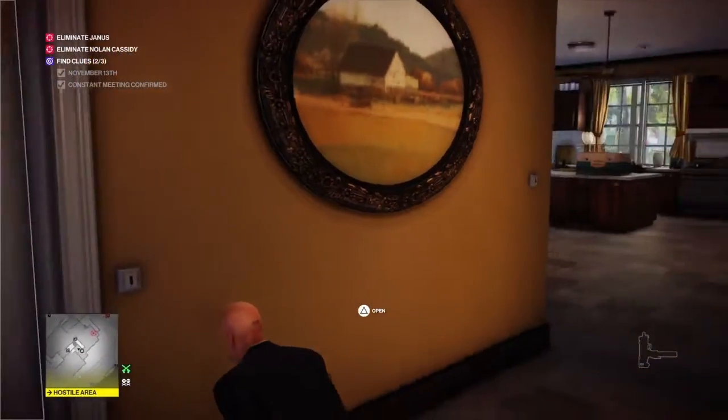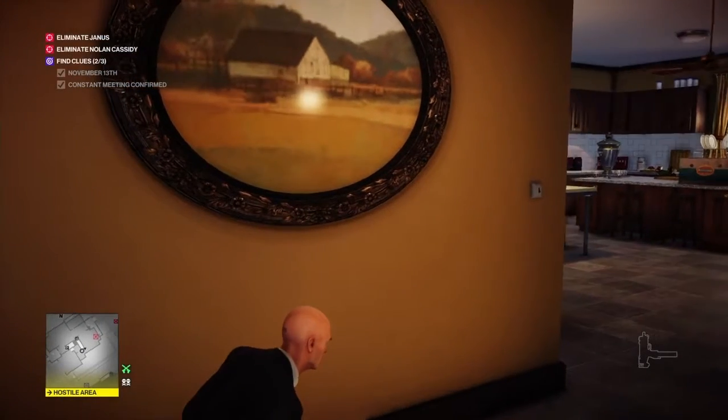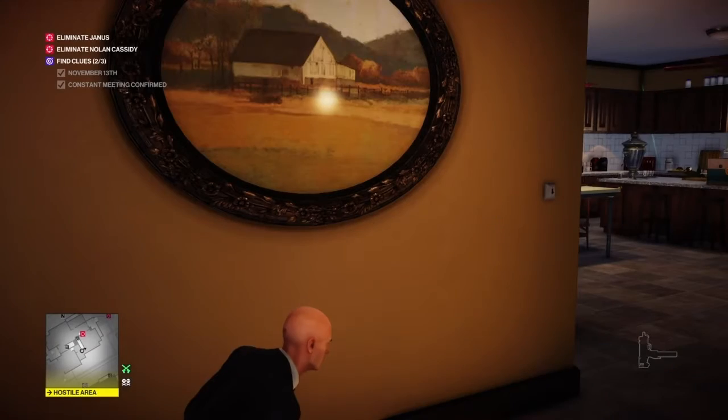You can just wander off and go and collect the next clue, which is in the basement of this house, and then go off and get Cassidy, but I've decided I'm going to stick around and let you all see an old man die. So he is now in position. We've cut out a couple of minutes of him coming down the stairs and making a phone call. He's now going to drink the tea and drop down dead.